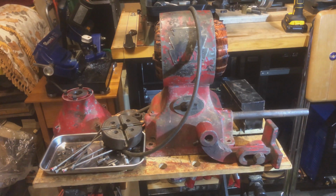This here is my main bench grinder. Now, as you can see, it doesn't look much like a bench grinder at the moment, and that's because it's in many pieces. If any of you follow my social media, you will be aware I was doing some wire wheeling using this thing, and all of a sudden there was a lot of smoke, a lot of weird noises, and this thing bit the dust.